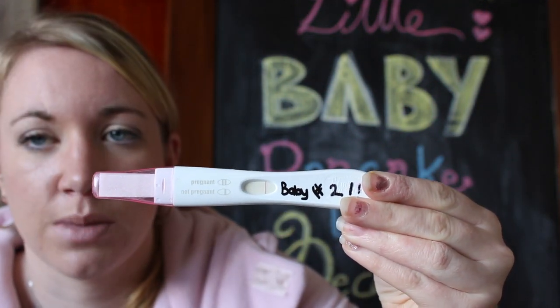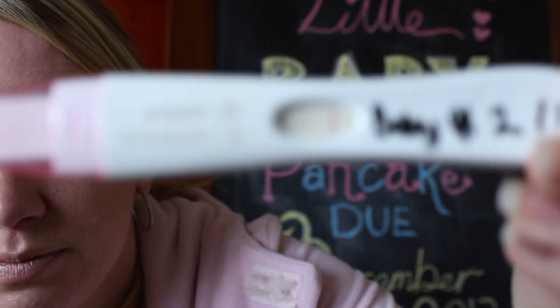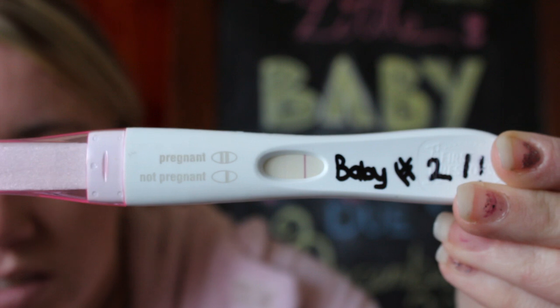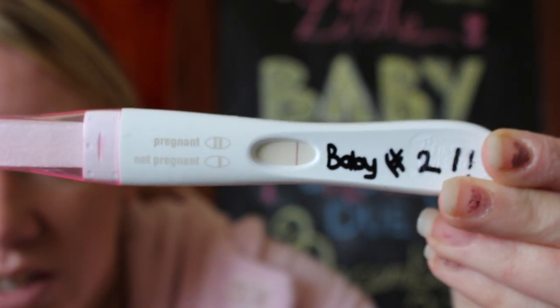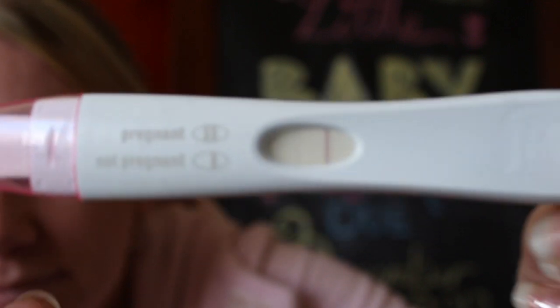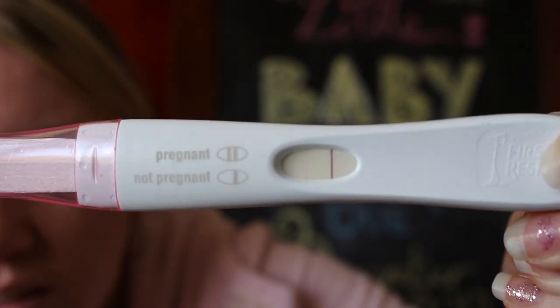But anyway, so that is the pregnancy test that I surprised Martin with. I don't know if you can see the line. Probably not. There is actually a line there. So there was that one. And then the next day I took this one. So this is 8 days past 6-day transfer. You can see the line on that one.